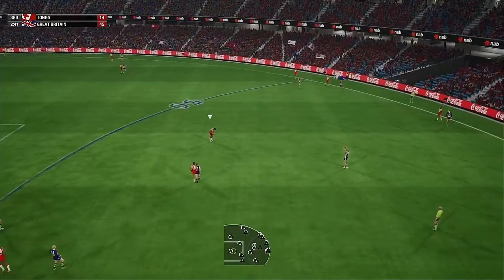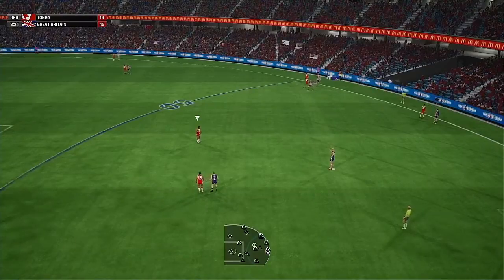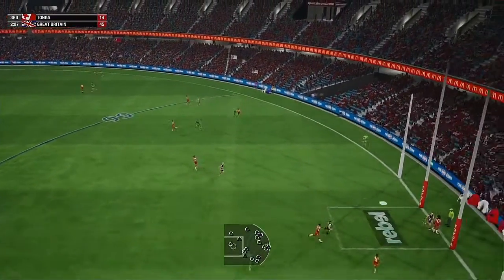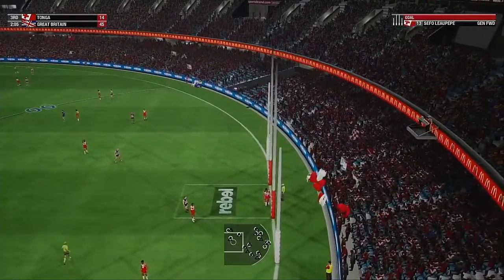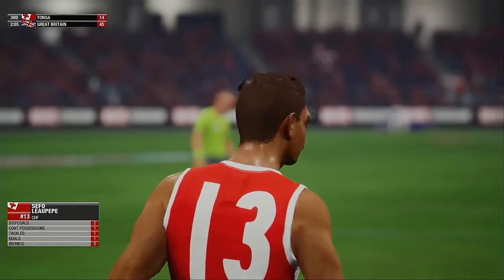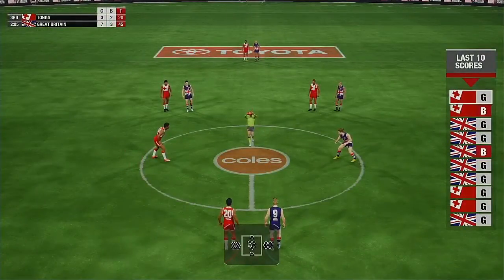Takes a few deep breaths before this important kick. Move it on. This game is slowly slipping away. They must convert here. Look at him. He really enjoyed that one. The home team reduced the margin.